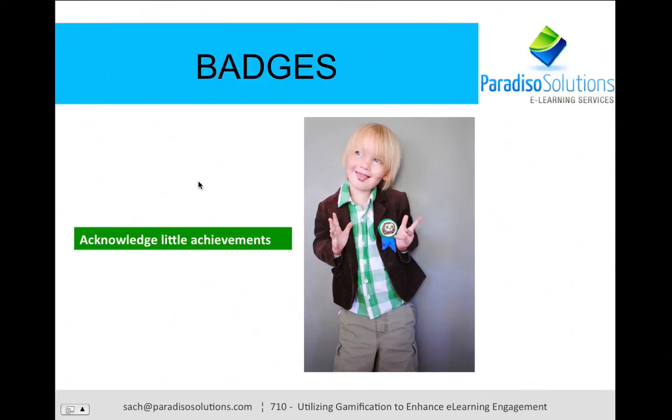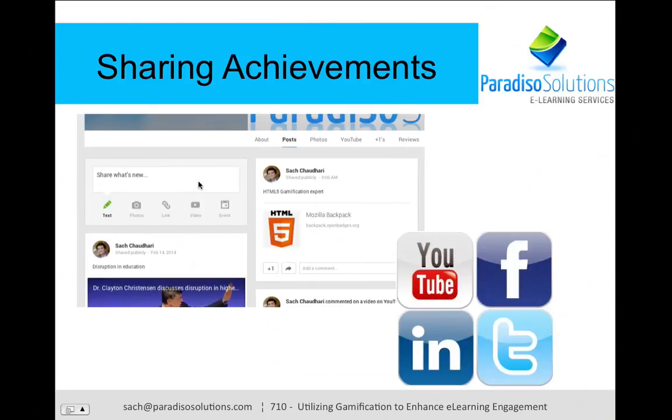So you can use badges to acknowledge the little achievements. You can share badges on your Facebook, Twitter, and Google Plus platforms, and by making your learning social, you get little acknowledgements. You can also create a viral effect on training, and you create a training culture internally and externally.